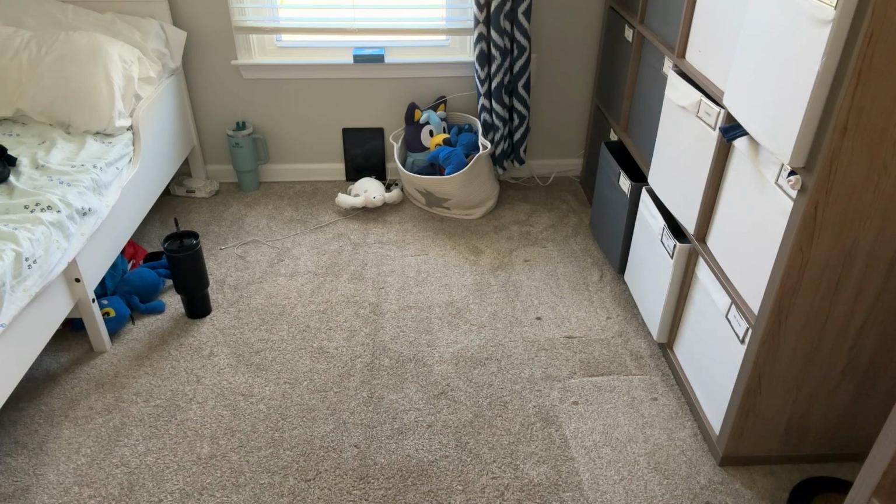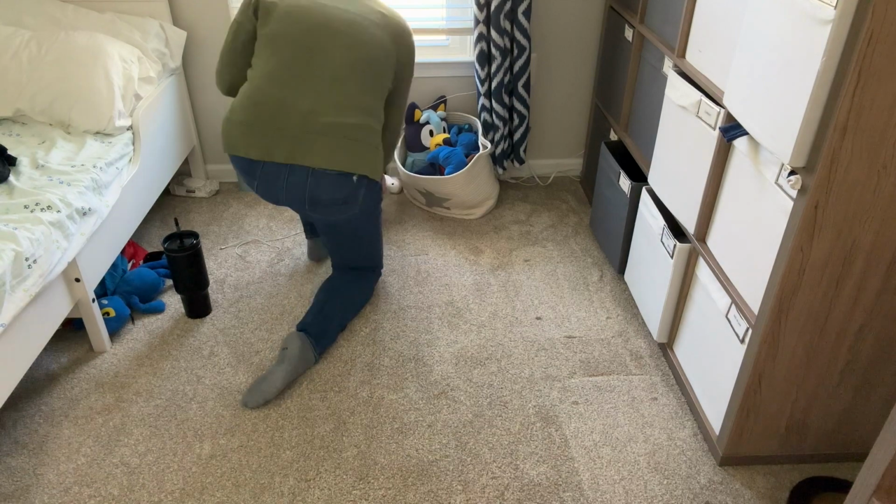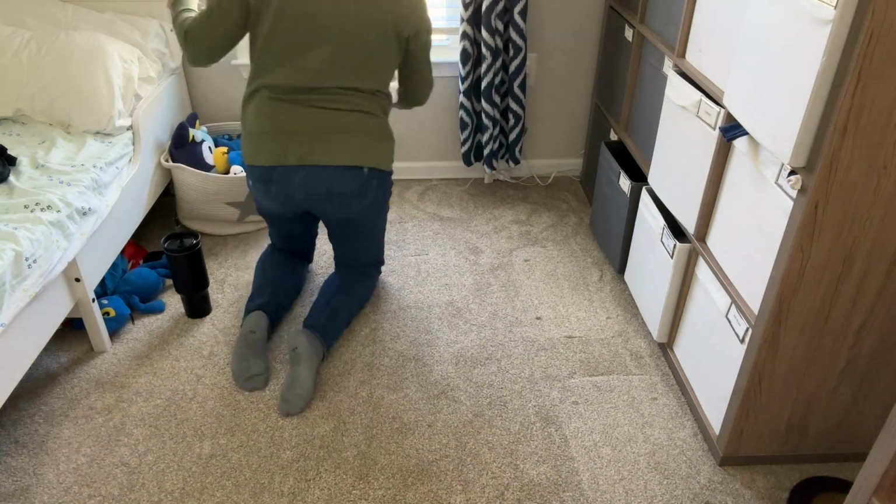So if you have a task around your house that you're putting off and you're really dreading doing, like I was with this bedroom, just remind yourself that you can do hard things and you're completely capable of doing hard things and you're going to do a great job.